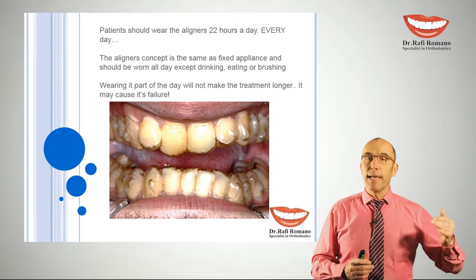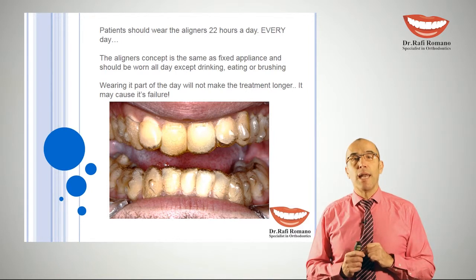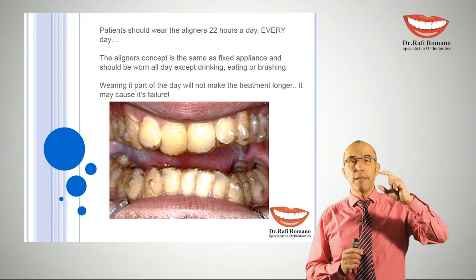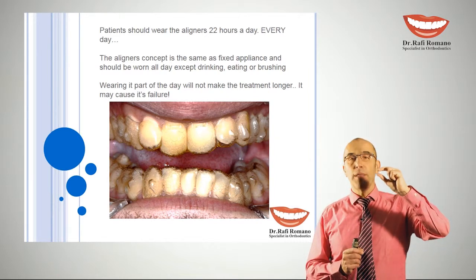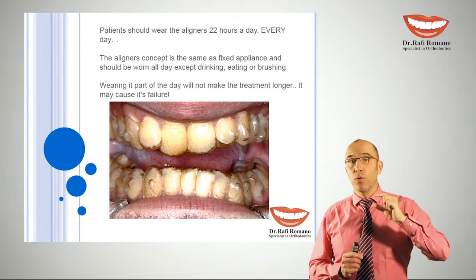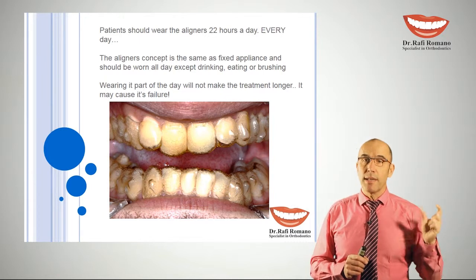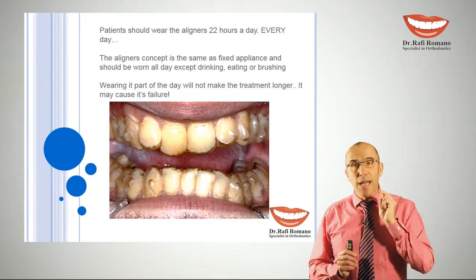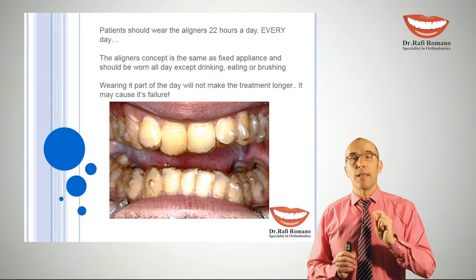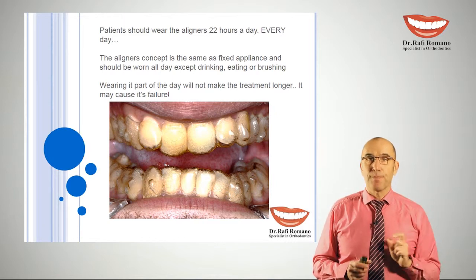repeats again and again, as you can see in the picture, at the upper right lateral incisor, you can see that already there is a gap between the aligner and the tooth, which means that this tooth did not move. It's not necessarily because the patient did not wear it, we will discuss it later, but that's one of the signs that we can see that the treatment does not go as planned.